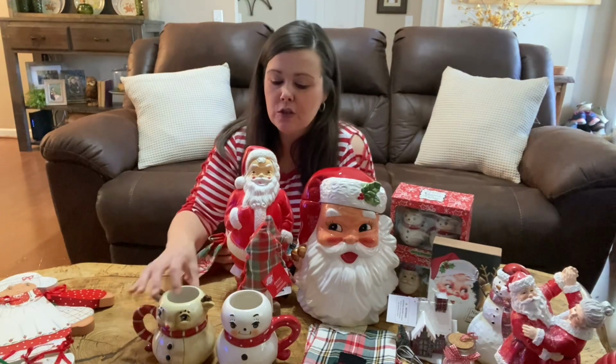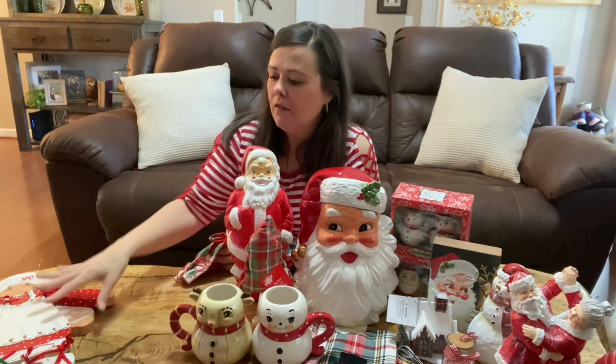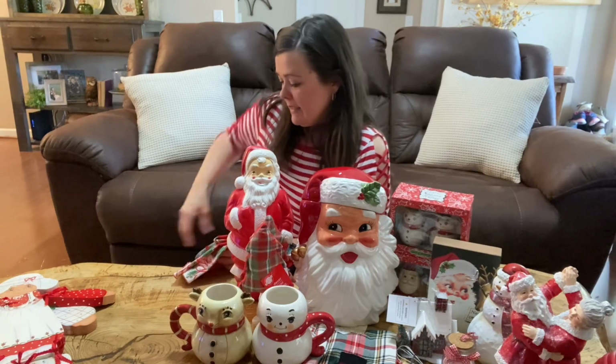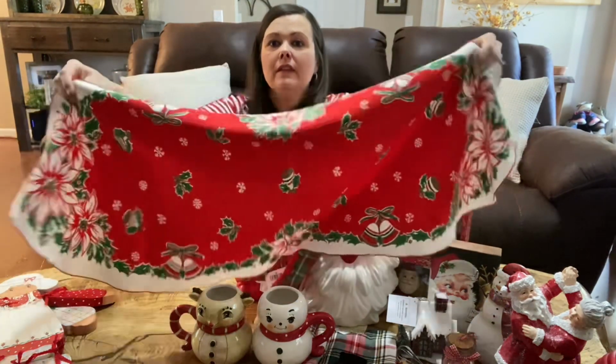They're getting ready to put everything out, I think maybe the 14th or the 15th for Christmas. There were a few pieces out, but not a lot. And I picked up a couple linens that I like. So I found this little table runner.